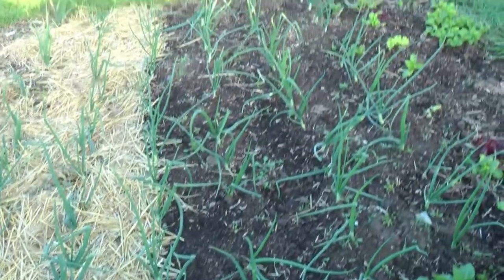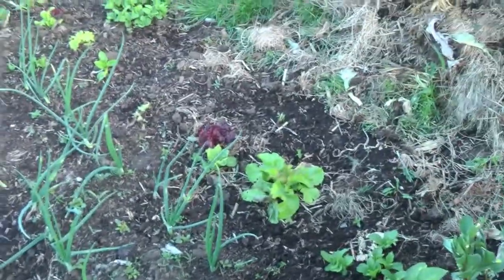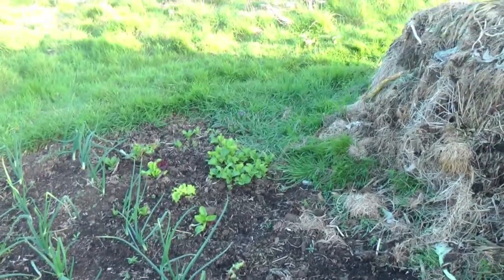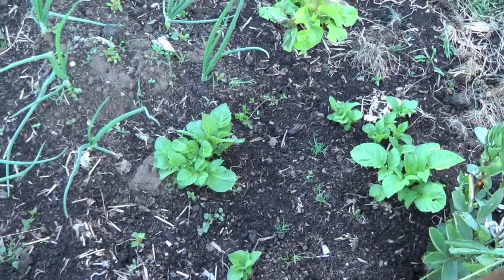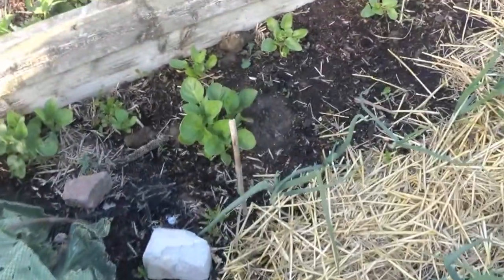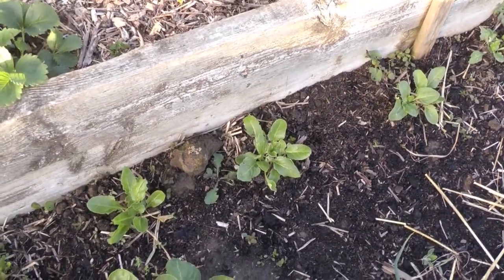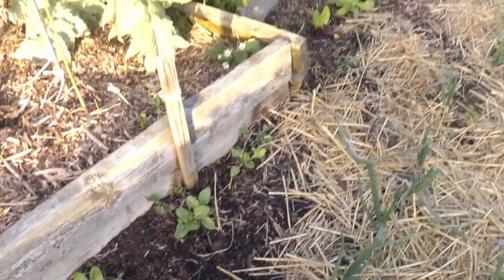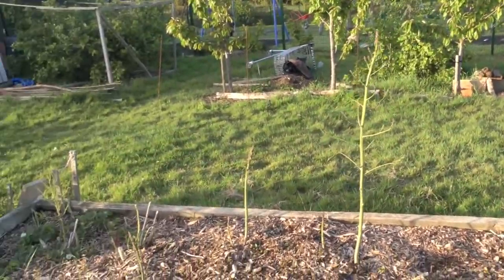Beyond there, other onions and more of the lettuces. And there's a rogue potato. There are lots of potatoes coming up, which we'll probably leave and see what happens. Another one there. Behind the potatoes, these are field corn or something. And in here, the asparagus.